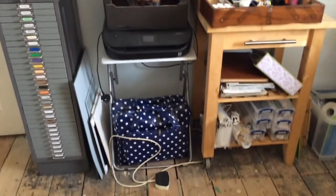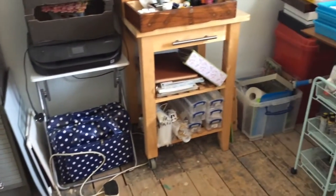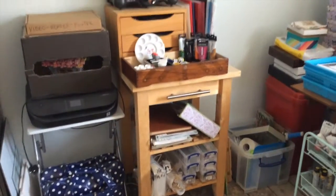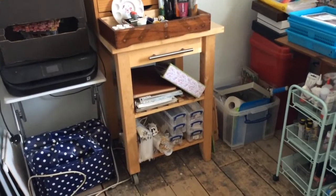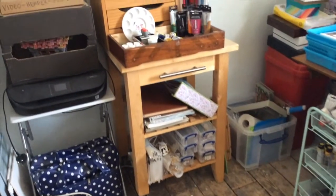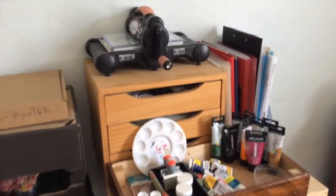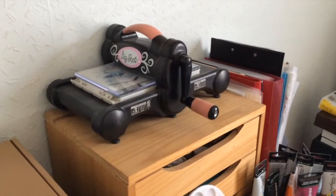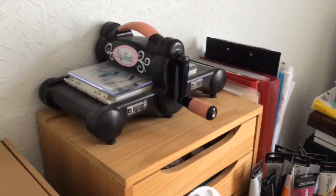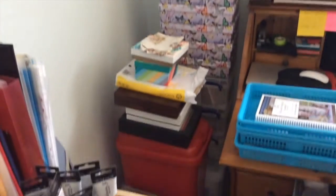That's my scanner. That's where the sewing machine is. That's where several of my boards are. From here on in, it just becomes piles and piles and piles of creative stuff. That's sort of where the stamp books are, and bits of ephemera, folders, and paint. There's a lot of paint in my life, people. There's my Big Shot. I think I'm actually going to go for the Big Shot Professional this year, because I'm finding this width a bit restricting, but I'm going to buy another one, I think. And then I'll have two. Okay, stacks and stacks of stuff.